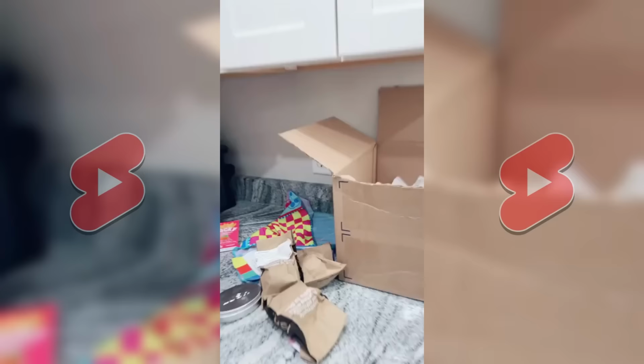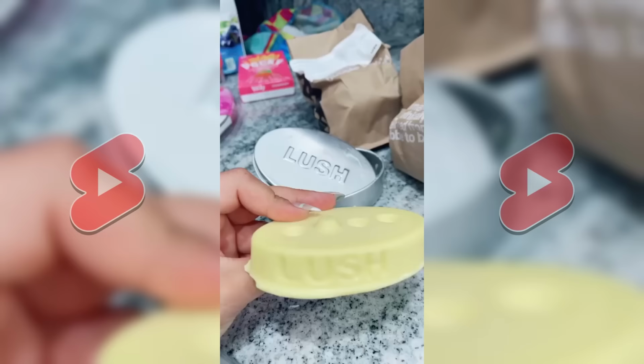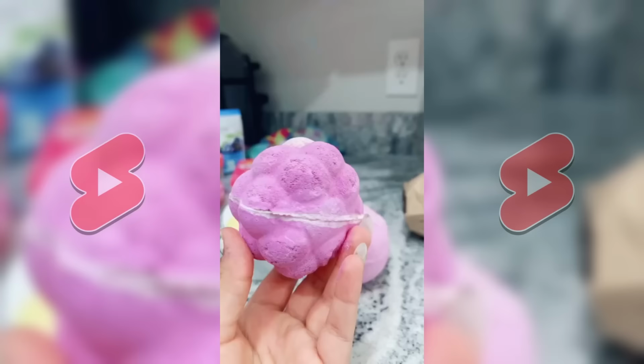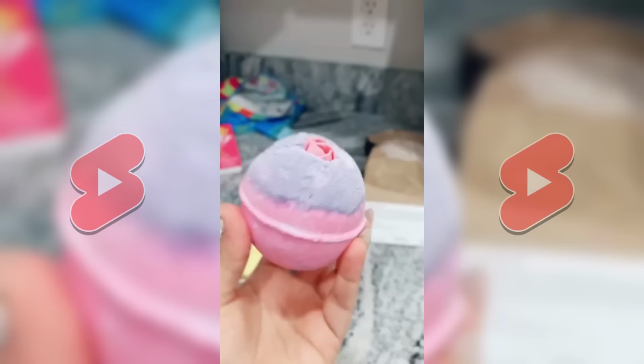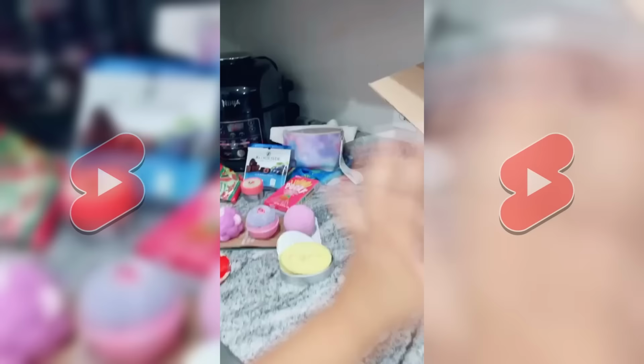Part two of the mystery box, we got a whole bunch of Lush. This smells so citrusy, I love it. This is the Twilight Bath Bomb, a comforter bath bomb. I don't want TikTok to take the video down, so that's what this one is called. I think the flower pops up when you put it in the water. Okay, I've got my video taken down for making brownies. Like I can see where that's questionable, but still.